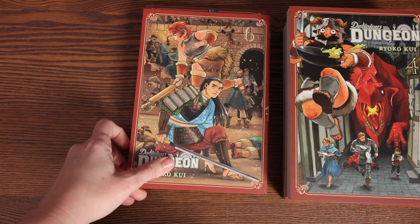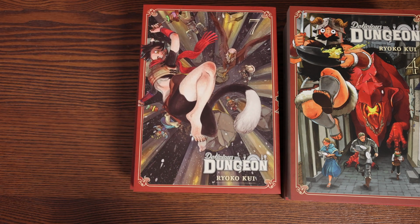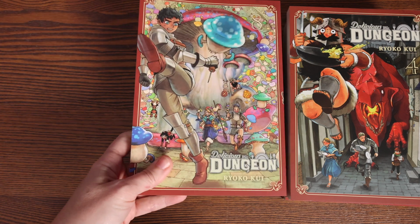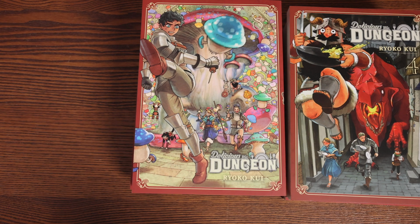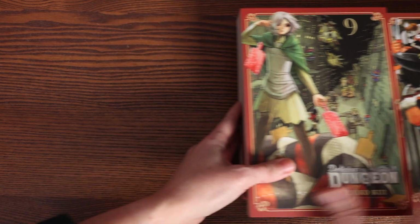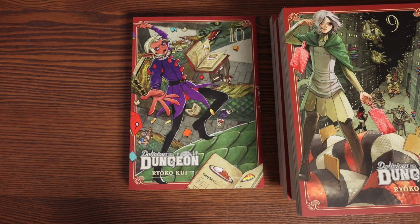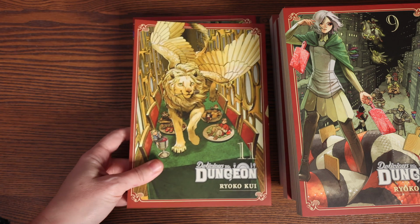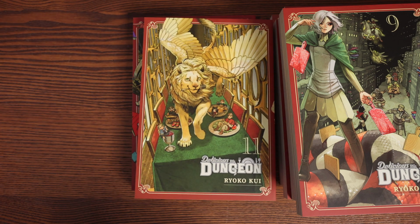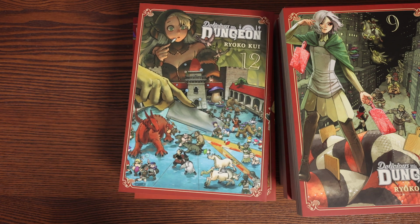The color is so gorgeous. I just love how dynamic a lot of these covers are with their disposition. Like, look at this. And if you've never read this, you're not going to be spoiled by anything on these covers, but looking at this, I'm just like, oh, it's this character. It's this character. Oh, that's a kind of a secret. Oh, and it is fantastic.